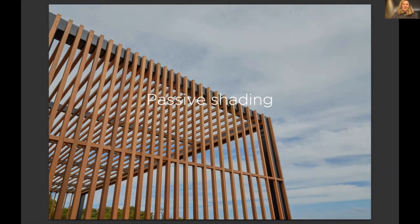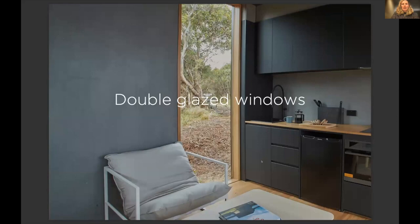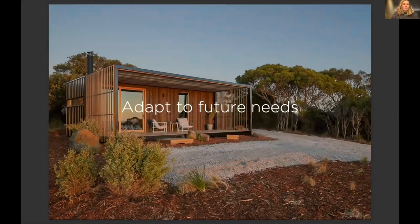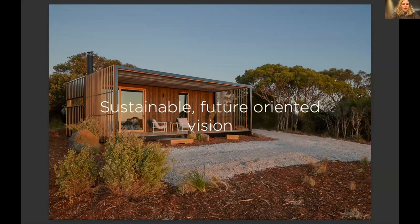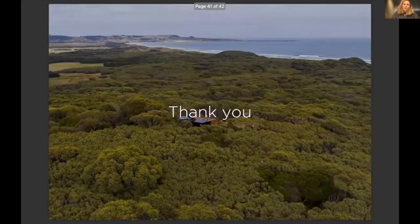Passive shading has been provided to optimize energy efficiency, with high performance double glazed windows, and they're designed to adapt to future needs and future locations. The adaptable living range is a sustainable, future-oriented vision about how we can work, live, and build in the context of climate change in a way that is beautiful, sensitive, and adaptable. Thank you.